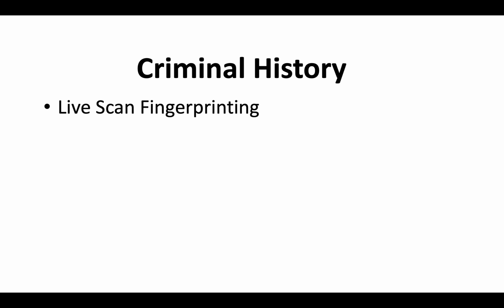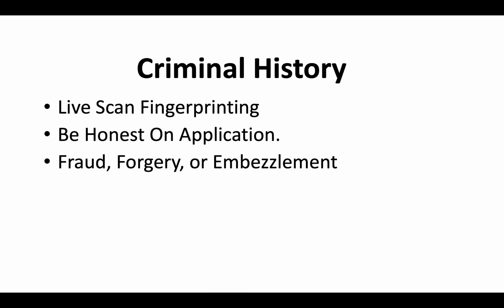Criminal history. Everybody's got to do live scan fingerprinting. Be honest on the application if you do have a criminal record. Typically, as long as your charges don't fall under the categories of fraud, forgery, or embezzlement, you should be okay, but be ready to submit court documents to the CSLB just in case.